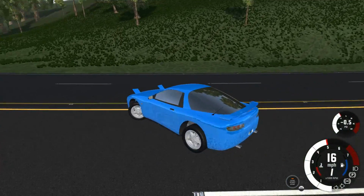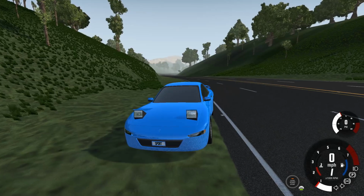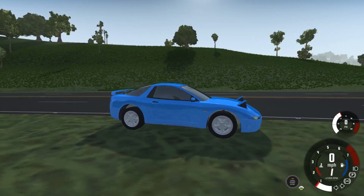It does like to spin. I found this thing pretty fun just to take around the docks and just spin around in it. But all in all, I don't hate this car. I like it for what it is, but there's definitely room for improvement here. So let's see if the Targa improves.